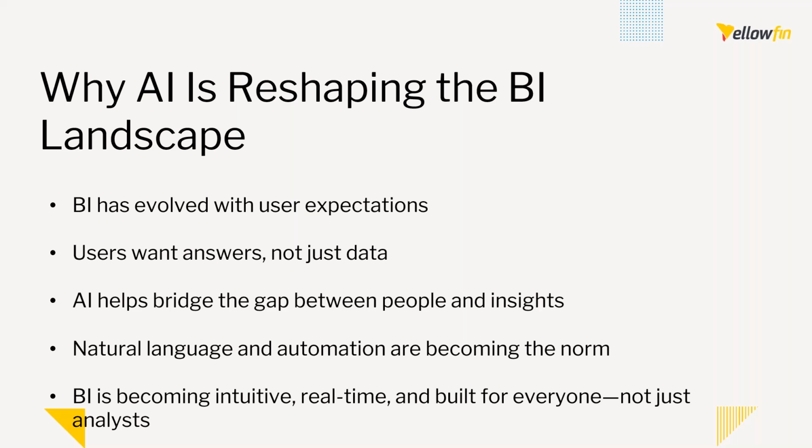BI has progressed from writing SQL queries just to pull a report to simply asking a question in plain language and having the system find the answers for you. Yellowfin has always adapted to meet these changing expectations. And with our latest releases, we have taken another big step forward by offering natural language query powered by AI, helping our customers ask better questions faster and stay ahead of the curve.